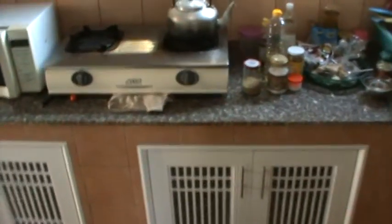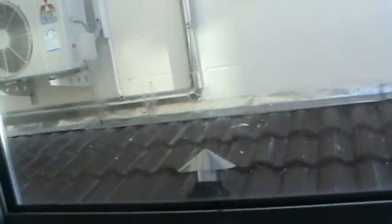This is the kitchen. They have another door here. Covered car park. Kitchen's all finished. They have a window. Backs it up to the neighbor.